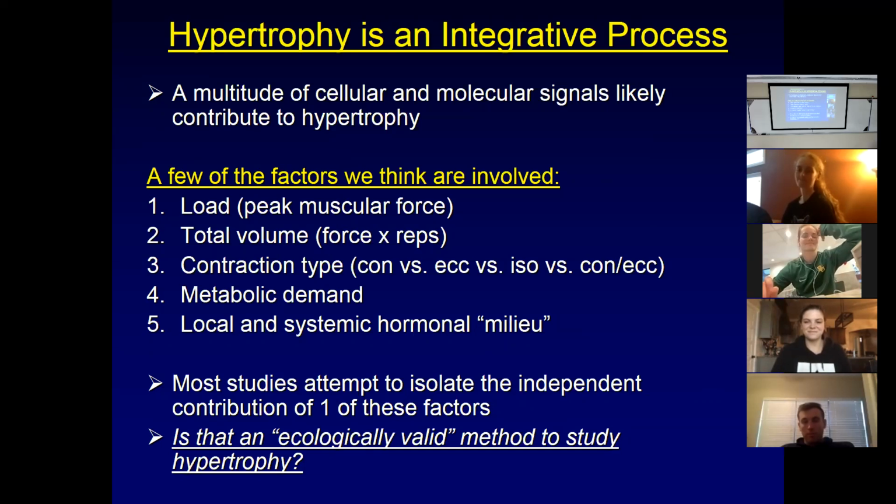Okay? And so the problem that we run into when you have an integrated process like this, okay, is that most studies try to isolate the independent contribution of only one of these factors. They're going to try to hold load or peak force the same, but then manipulate volume while holding contraction type and metabolic demand and everything else the same. Or we're going to manipulate total volume, but nothing else. So we're going to have all of this the same, but we're going to manipulate contraction type. Okay? And this is called a reductionist model of doing research.